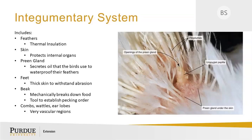Also includes their feet, which have thick skin. That helps them withstand the normal abrasions, walking in the coop or out in pasture if you let your chickens out. The beak, obviously, to help consume the food, and they will also use that as a tool to establish pecking orders. So they will use their beak to peck the other chickens to say, hey, I'm the boss.